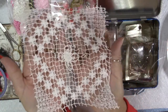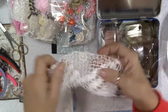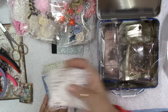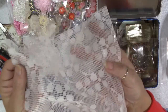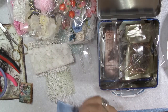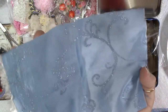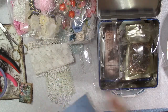This is a piece of lace that I'm throwing in there. Awesome, awesome. This was a piece of lace that I got from my friend Gail over at Fava 4, and it actually had several of these squares in it. So I just cut one of those squares out to add to this package. And then I've got this lace, which is just a simple little pattern. But I like that, and I thought that would be fun to play with. And then a little piece of this satin fabric that has a kind of a sparkly pattern on it. And that's something you can use to throw into a project.